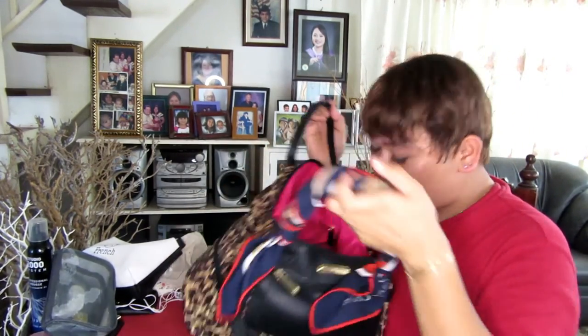Nagugutom ako sa biyahe. I have here a pouch from M&M. Yan, mga candy. Nagugutom tuloy ako ulit. So yun guys, pag gutom ako, lalo pag sa trabaho, pupuslit ako sa bulsa ko at kakain ako ng chocolate. So, ayan, nandito para pag nagutom, walang bukas na store, ito ang saver ko. Para tumaas ang sugar. So, yun lang mga palanggas.